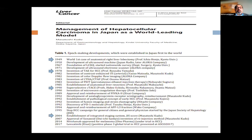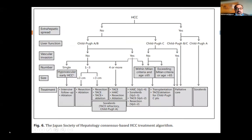And of course, we should consider very well the Asian experience in treating HCC, because the Japanese people were the first to do right lobectomy, the first to invent transarterial embolization, and the first to use super selective TACE. Even the Okuda system is the first system to merge the clinical performance status of the patient and the laboratory parameters of the patient. So the Japanese experience is very important.